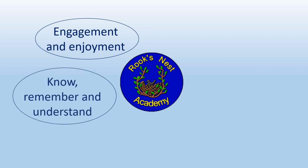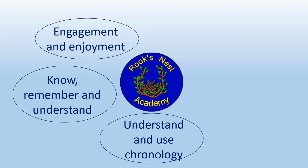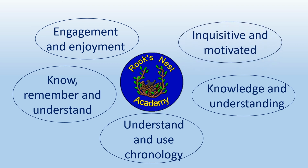Know, remember and understand about different historical periods which are of significance locally, nationally and globally. Understand and use chronology, wherein they may have made connections to mathematics through sequencing and date interpretation. Have a developed knowledge and understanding of key events of historical time periods studied. And finally, be inquisitive and motivated to undertake new experiences now and in the future linked to history.